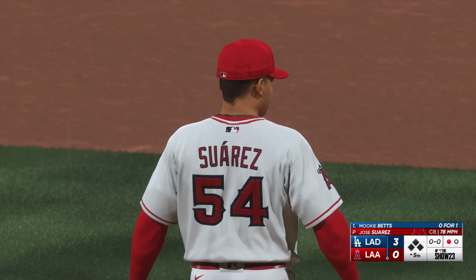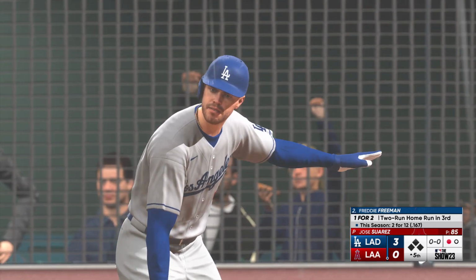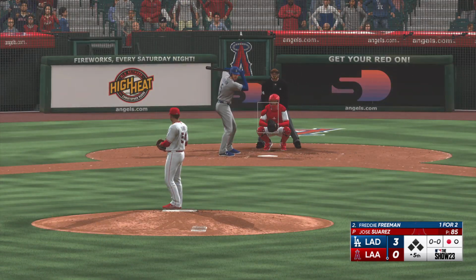That right there is one of those breaking balls that you swing through and you feel like you should have done something with it or at least spoiled it away. But when it's breaking in on you like that, if the spin is tight enough, it can actually tie you up.